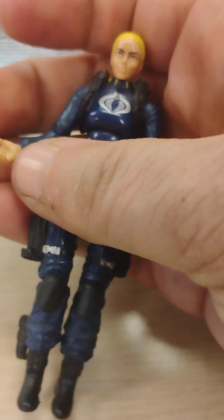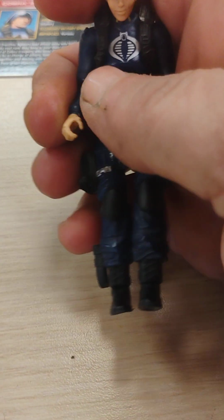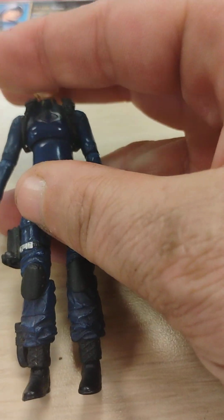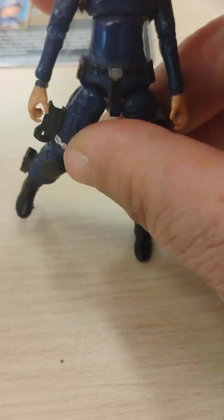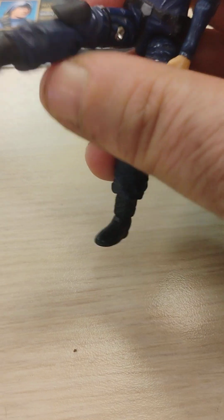And she can swivel at the wrist. She does have the ab crunch feature, which I'll show you here in a second. Should I get her arm perfectly straight? But she does have the ab crunch feature, and the web gear does not hinder it at all. And her legs, she can do about that far of a split. Not really much of a split, but it's still cool.